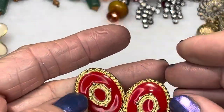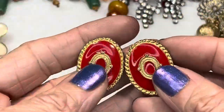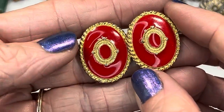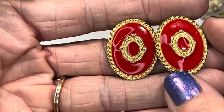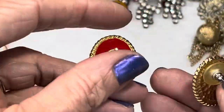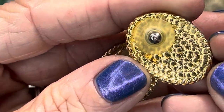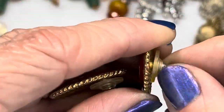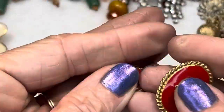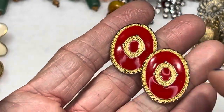Let's start off with these. We've got some oval shaped rope, kind of edging, enameled red gold tone post back earrings. No brand on there, but they seem to be in really good condition. So they're looking like that.